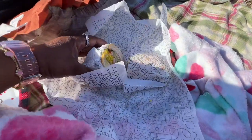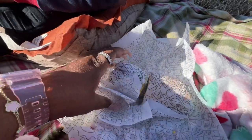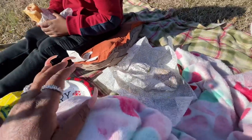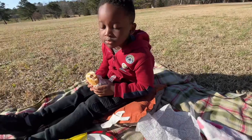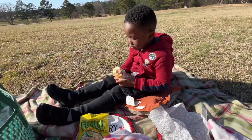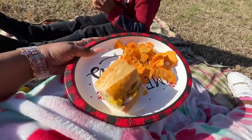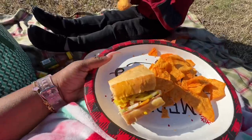And this is mine. It's the ultimate. It has everything on it, even some banana peppers. So, yeah. Let's say our grace, and he already started eating. God is great, God is good. Lord, we thank you for food. Amen. And here is mine, guys. I can't wait to chow down.